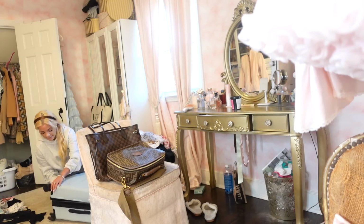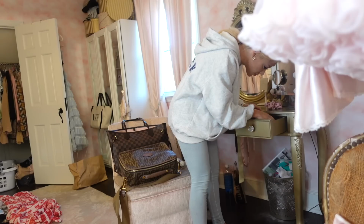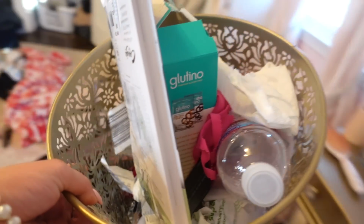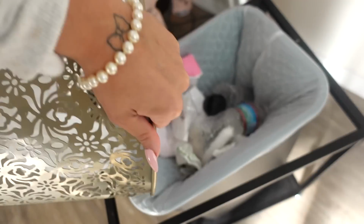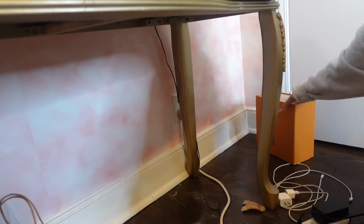As you can see, there's hot tools everywhere, bags everywhere, slippers, hairspray, garbage. And let me tell you, it was super motivating knowing that I'm decorating for Christmas as soon as the closet is clean.